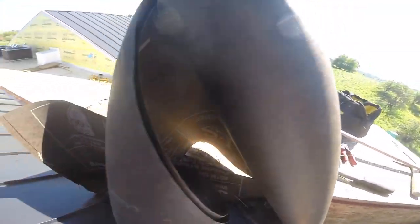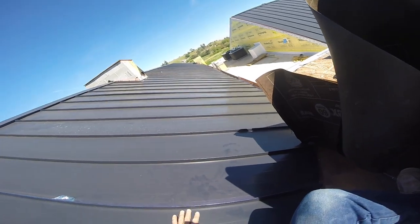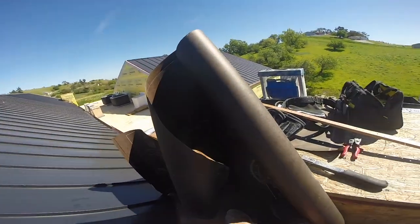Let's go on down the road. This metal roof is very strong. You can stand on these seams, you can stand here in the valleys. It's really a strong roof.